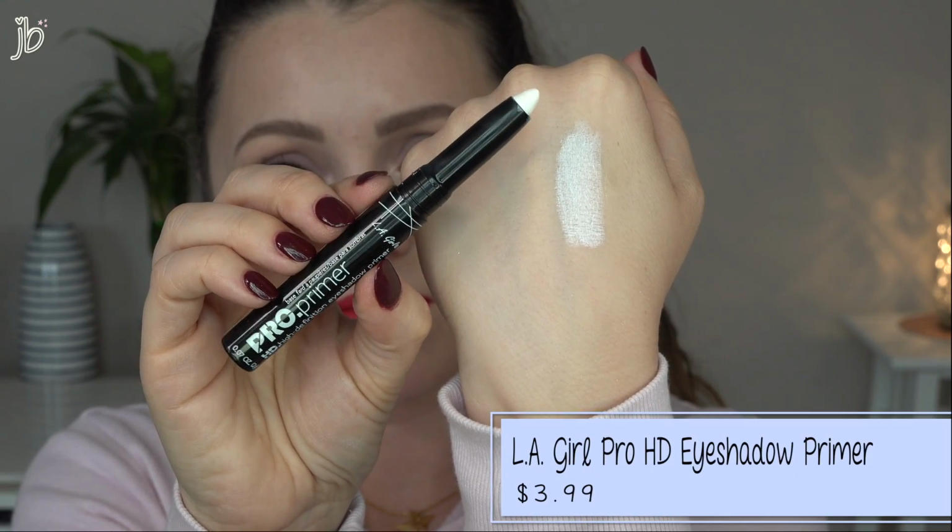So an eye primer that I think is so-so, the LA Girl Pro Primer. I don't think it's bad, but again, it's one of those I don't enjoy using. It's not an enjoyable product. It reminds me of the Milk Makeup eye pigment, but it's not as easy to, what am I saying? It reminds me of the NYX pencil in Milk that I used to use long ago that everyone used to use. Very, very reminiscent. It's just not as fun to blend onto my eyes, and I feel like I'm tugging a little bit.